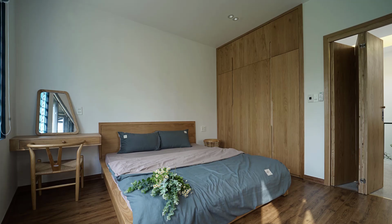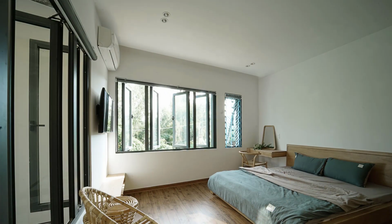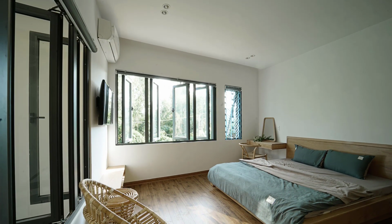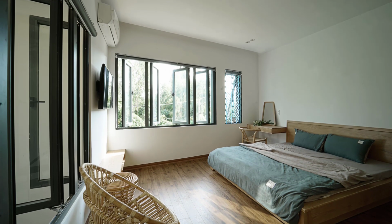The integration of personal inspiration with practical design solutions makes this house a standout example of thoughtful architecture. We hope you enjoyed this tour of a home where design and nature harmoniously come together.